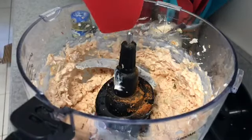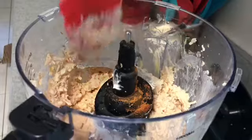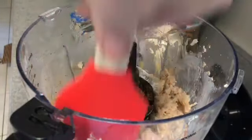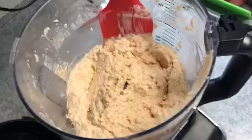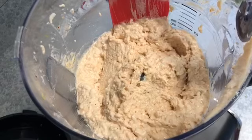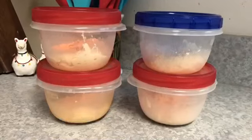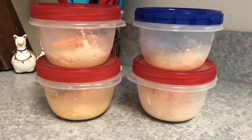This actually looks great texture-wise, so I'm just gonna take a spatula, smooth down the sides, give it one more quick spin, and it'll be ready to go into its containers. All right, the Creole chicken salad is all done. Now I'm gonna get it portioned out into little containers. Chicken salad is all portioned out, and now it's ready to grab for a snack or a quick lunch.